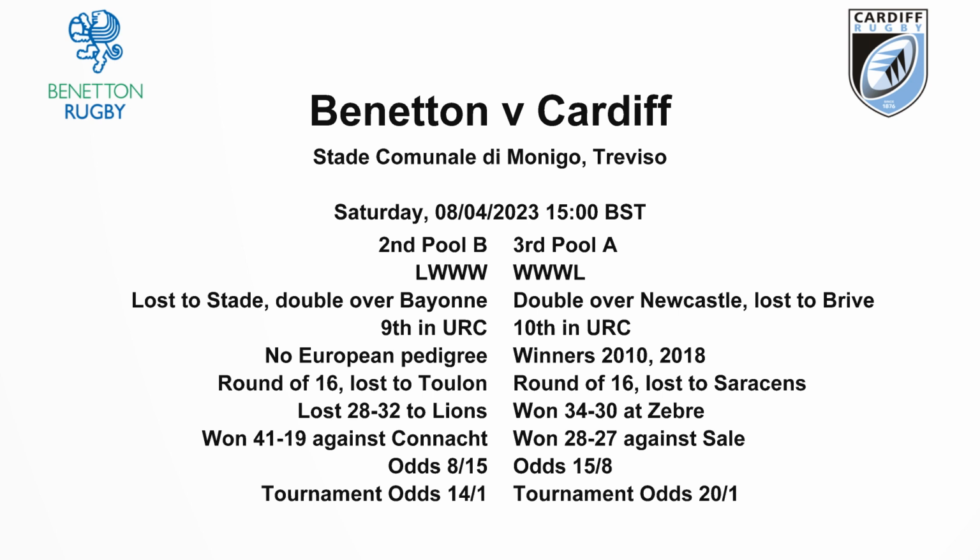Benetton have no real pedigree in European competition. Cardiff are the winners from 2010 and 2018, so we'll be looking for a third title. In Europe last year, Benetton lost in the round of 16 to Toulon, and Cardiff also lost in the round of 16 to Saracens. So both teams have already gone a step further than they did last year, and one of them is going to go a step further than that again.